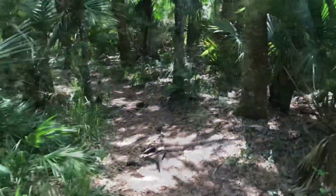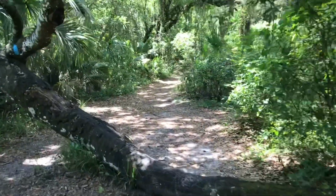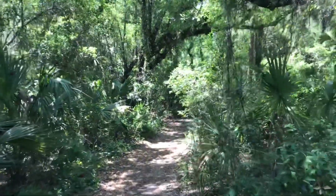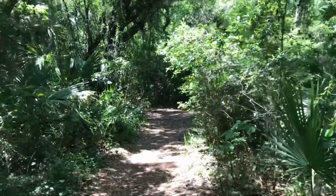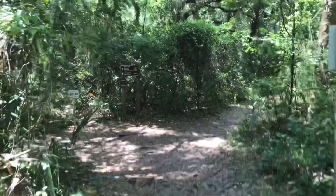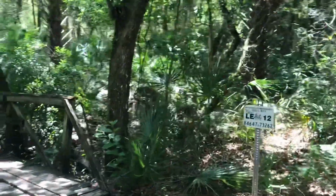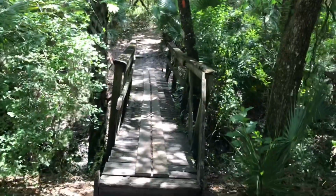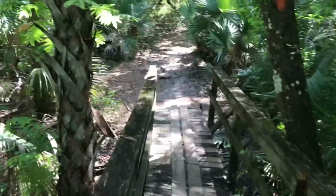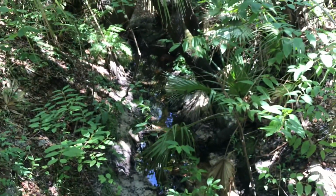So we're actually following the blue marked trail at this time. And it is cool here in the shady areas. This is where the trail branches off, and we will take the Kolokee trail, the white trail, and we're gonna cross a bridge, first of many bridges I anticipate. And a little view of the stream next to us.